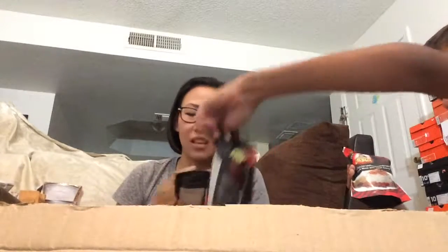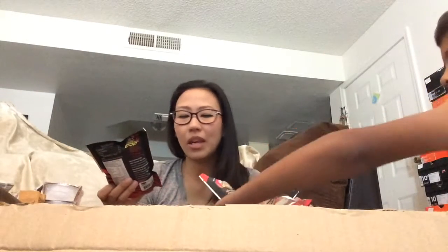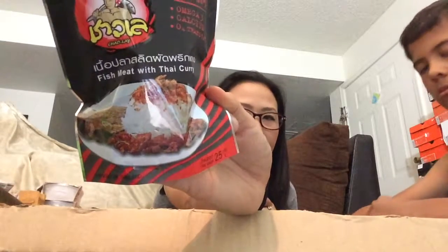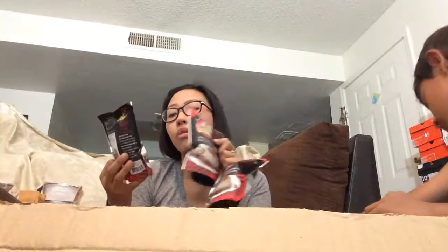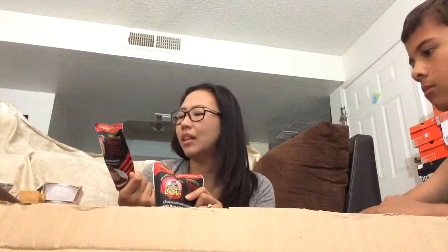Oh, I so want to try this. We have an orange one. So it's supposed to be like spicy fried fish. It's made with real fish meat, okay? So it has like omega-3, calcium, and there's no trans fat in here at all. I've never had this before. I'm looking forward to this. I'm trying that so much.